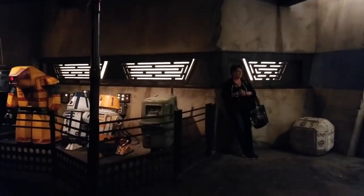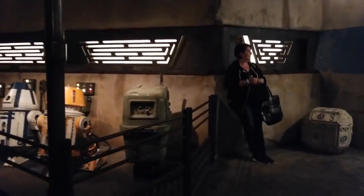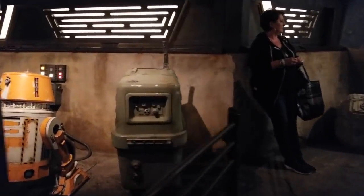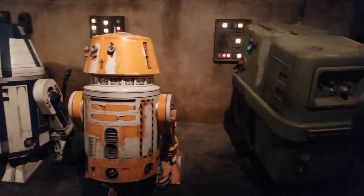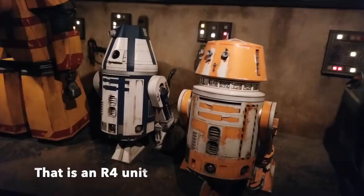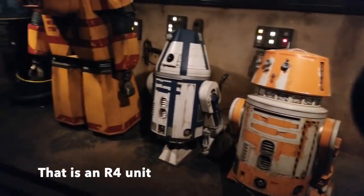It's just a tree with lanterns in it. It's kind of neat. More droids. Of course, we're walking around the Droid Depot here. So that's why we have this GNK droid, also known, of course, as Bomb. Another R5. I'm not actually sure what that white one is, or what that guy is.